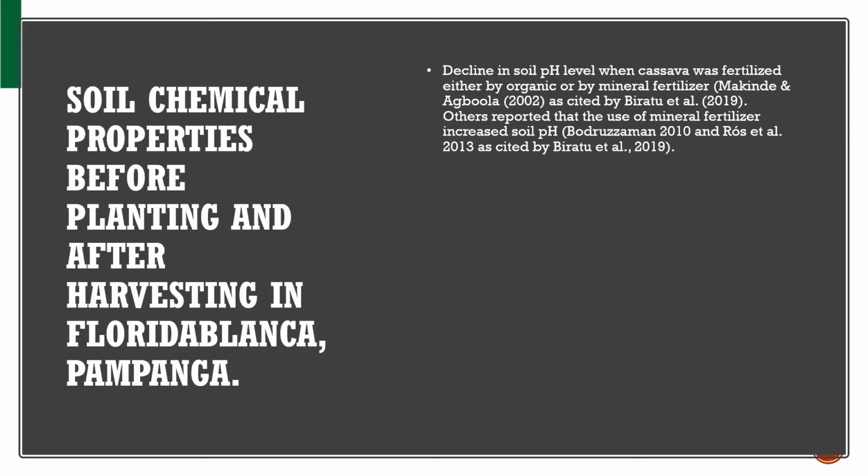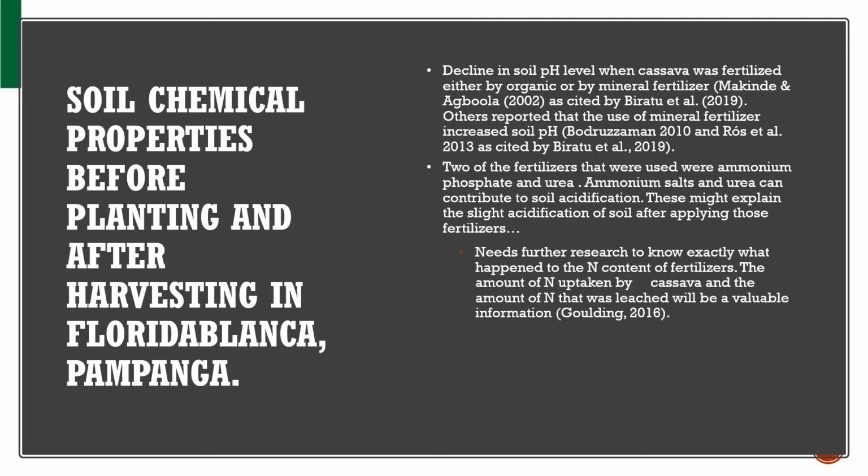2019, reported a decline in soil pH level when cassava was fertilized either by organic or by mineral fertilizer. Others reported that the use of mineral fertilizer increased soil pH. On the other hand, two of the fertilizers that were used in Floridablanca, Pampanga were ammonium phosphate and urea. Ammonium salts and urea can also contribute to soil acidification when converted to ammonium and nitrified as nitrate, then leached through the soil. This might explain the slight acidification of the soil after applying those fertilizers.